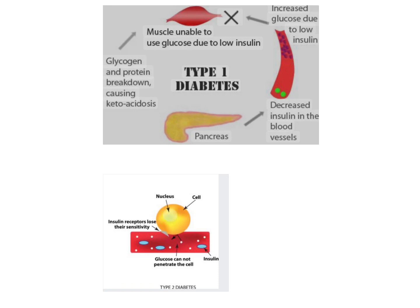As you see in the top picture, the type 1 diabetes mechanism: because of an idiopathic or autoimmune cause, none or little insulin is produced. Because of the decreased insulin, there will be increased glucose in the blood, and the muscle is unable to use glucose due to the low insulin. The same with the liver, which is not able to perceive the glucose, so it is going to produce more glucose by glycogenolysis, and as you see in the picture, glycogen and protein breakdown cause ketoacidosis.